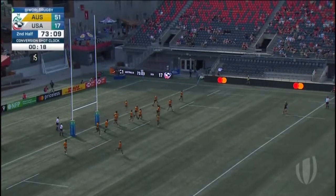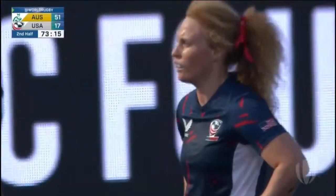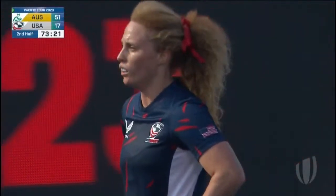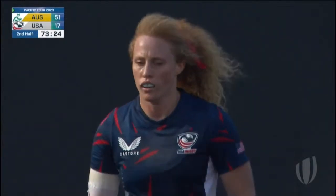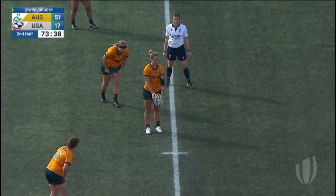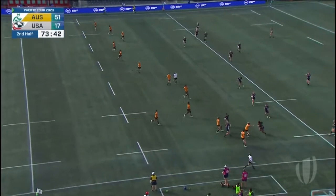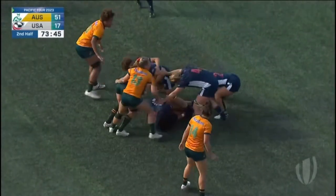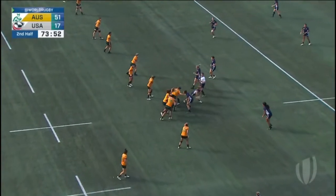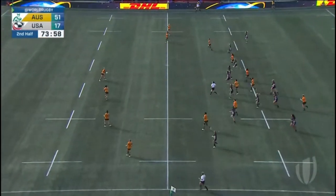Total concentration. Sweet strike. Substitution number 10. No result. More subs coming on. 51 points to 17, Australia in the lead. Long kick. Taken back. USA kicking from deep again, and same result.